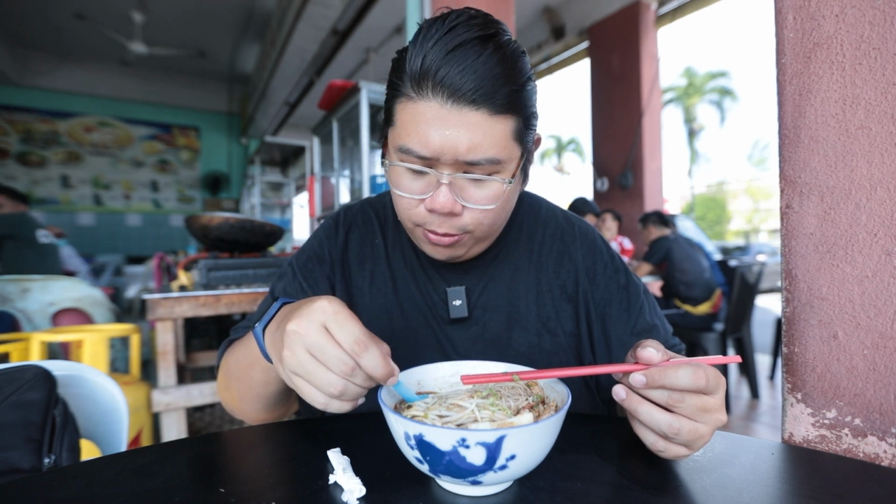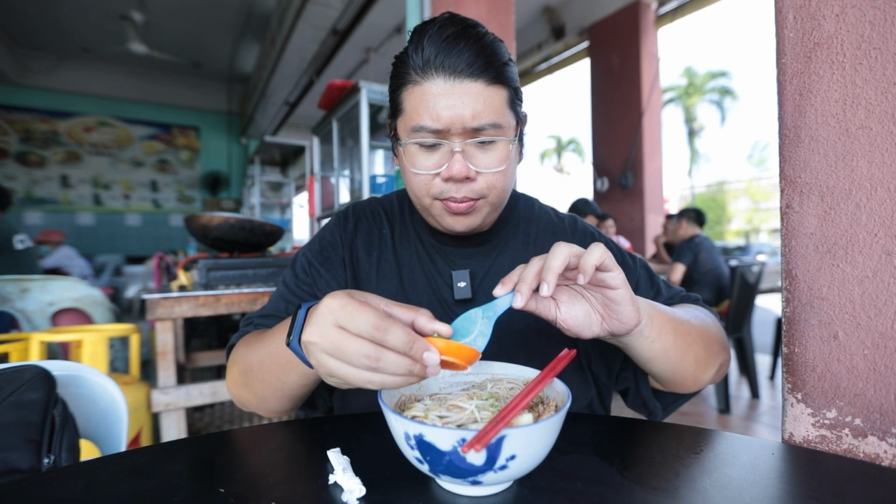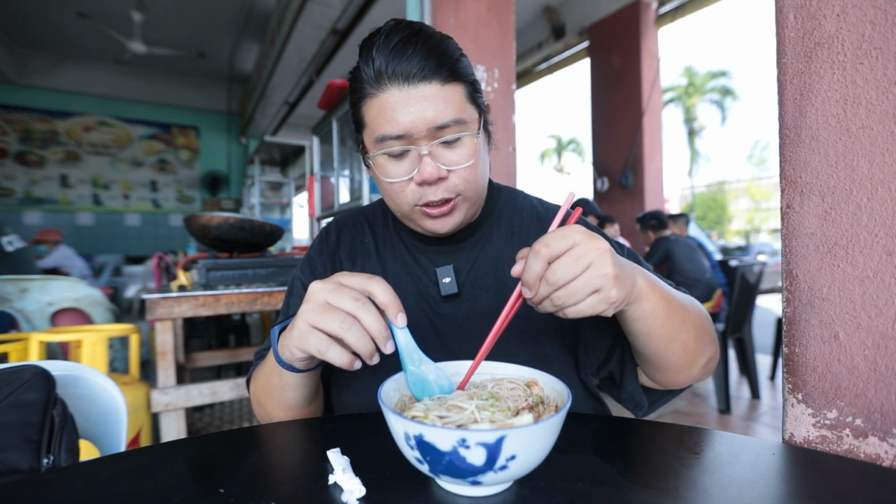Wow, very interesting taste. This is a taste that I have never tasted before in a laksa. It's sweet. There's definitely a little bit of spice there, but it is a little bit oily, too oily to my liking, I would say. But the sweetness is there.